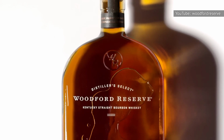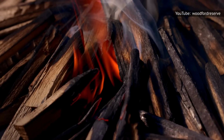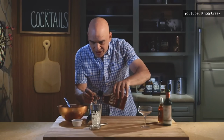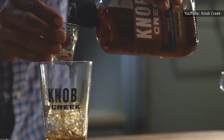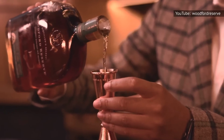Usually, the first thing that catches the eye is the name of the distillery where the bourbon comes from, like Woodford Reserve, Buffalo Trace, Blanton's, or Knob Creek. Under or above the distillery name, you'll likely find the bourbon classification, like single barrel, single malt, bottled in bond, blended malt, and straight bourbon.